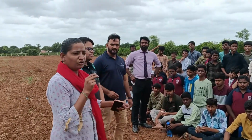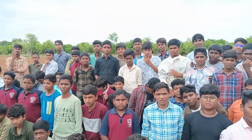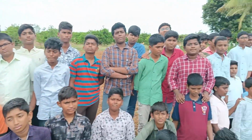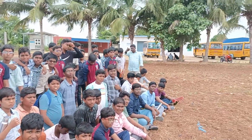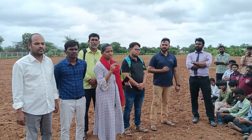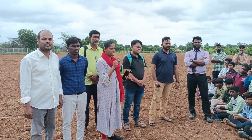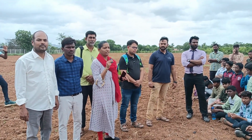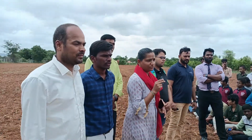Up to now you observed black soil and what crops grow in it. Now it is red soil. So these soils are available in our region. If you want to check alluvial soil, forest soil, and laterite soil, we have to go to the forest area and also nearby the rivers. Alluvial soil is available only there. Understood, children? Okay, thank you.